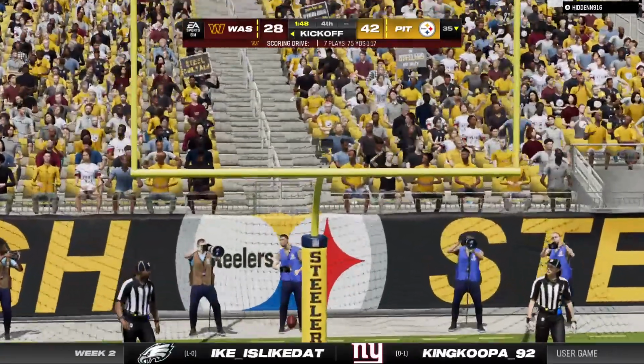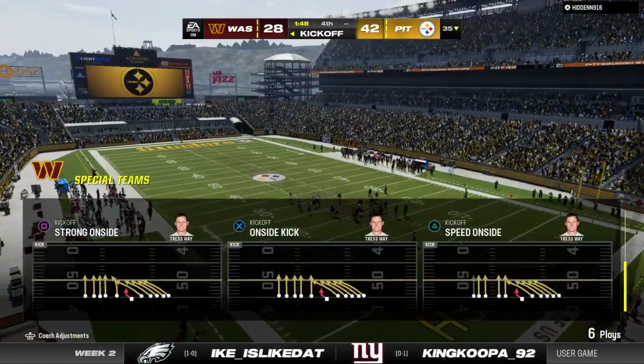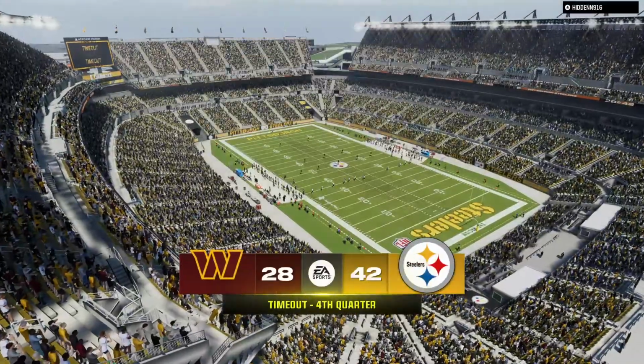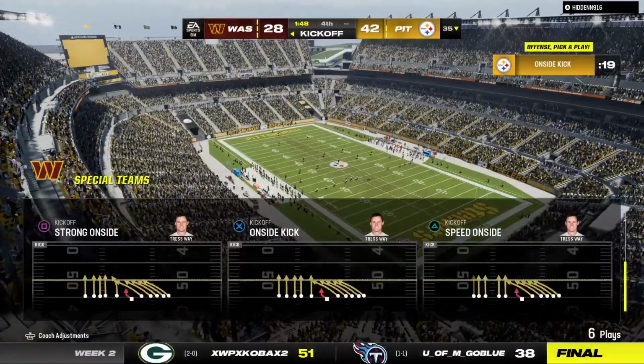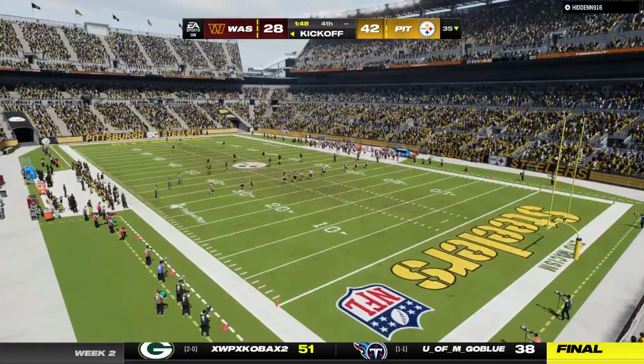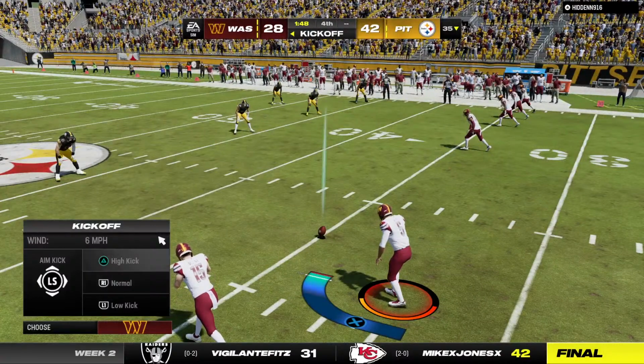Extra point right down the middle. And the lead will be cut down to 14. 2 scores down, 3 timeouts left. Still a chance if they can somehow get this one back. Now the Steelers use the first of their 3 timeouts as they'll head to the sideline and talk over what to do next.